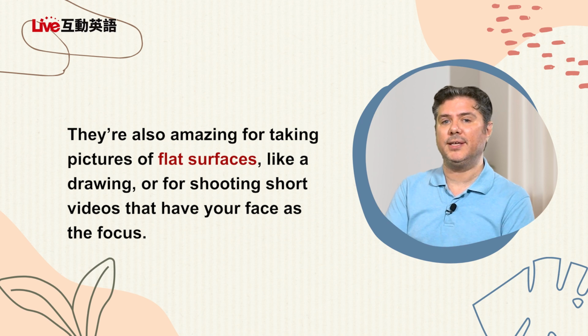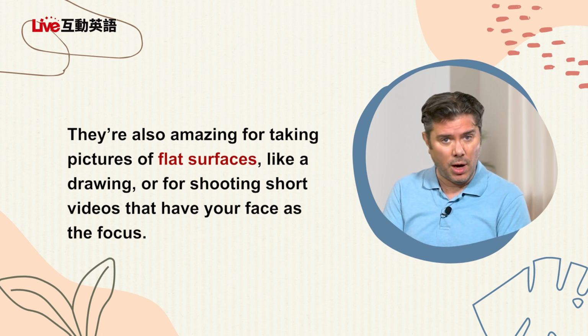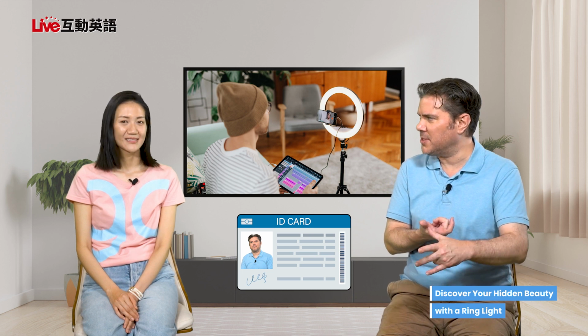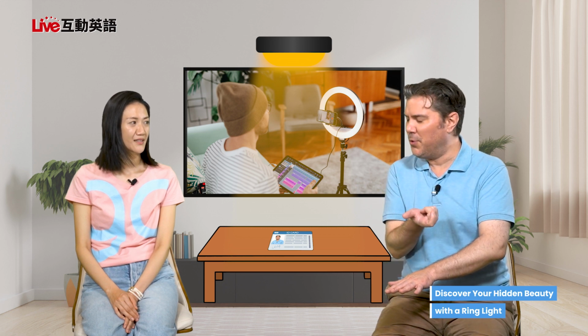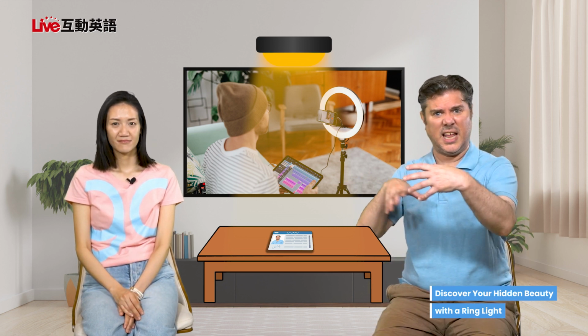They're also amazing for taking pictures of flat surfaces like a drawing, or for shooting short videos that have your face as the focus. That's a really good point. Occasionally, I might have to take a picture of an ID card or a picture or something. And it's true, when you have the light here and you put the thing on the table and put your camera or your phone over it, there's a shadow. There is. Right? So it's kind of hard to have that shadow without having lots of lights around.